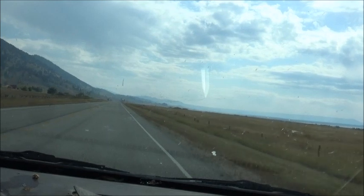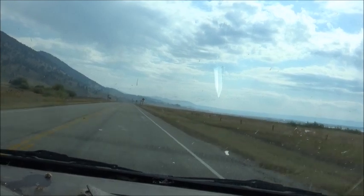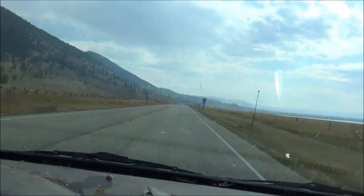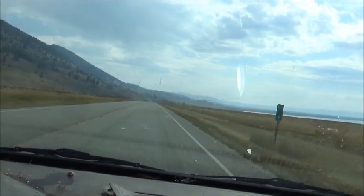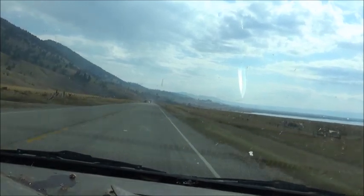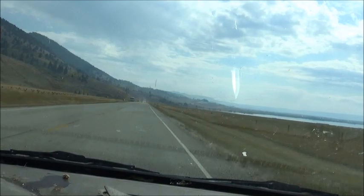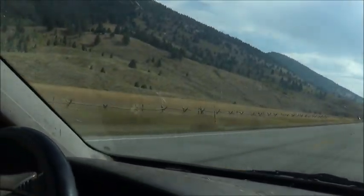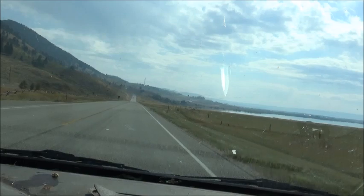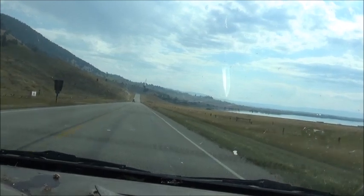Red Canyon. On road. Wow, that's an old setup. People live there. See cows and horses. Somebody's pulled over. I wonder if there's a bison. A big RV is pulled over. Oh, because there's a sign. To Earthquake Lake.